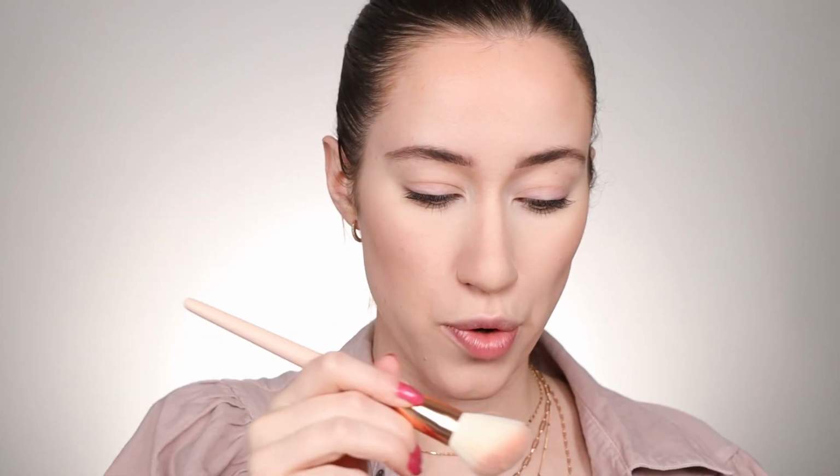So you know what? I kind of want to try Teddy. So I want to apply this as more of a base. So I'm going to take a brush and dip into the shade Teddy. And then I'm going to kind of press it into the back of my hand. Okay, it's a really nice, yeah, apricot nude. That's exactly what it looks like to me. So I want to apply this kind of higher on the cheeks. So I'm going to start applying it right here.